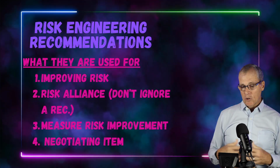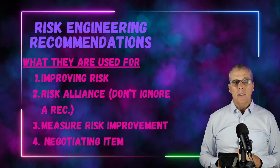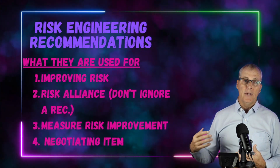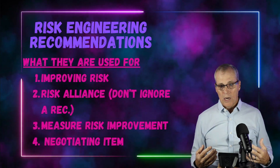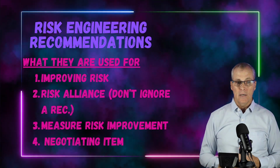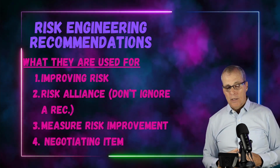Another use of this recommendation tool is measuring risk improvement. Some facilities just strictly look and say, oh, they completed some recommendations, they must be an improving risk. So that's beneficial. We want to keep that perspective alive, and that we are improving risk, we're interested in risk, and that we want to be a good risk partner. It can become a negotiating item.